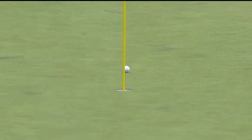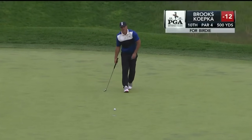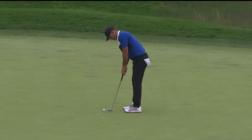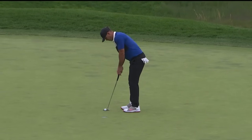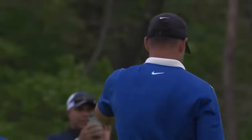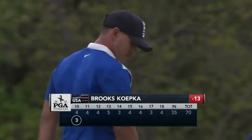Asking for it to be good. I guess it was good. And now Koepka, 2.5 feet for his birdie to get to 13 under par and stretch the lead. We had talked about it before, that 4-shot lead. Can he get it to 5? Yes, sir. There you go. And now 1 under on his round today after opening with a bogey.